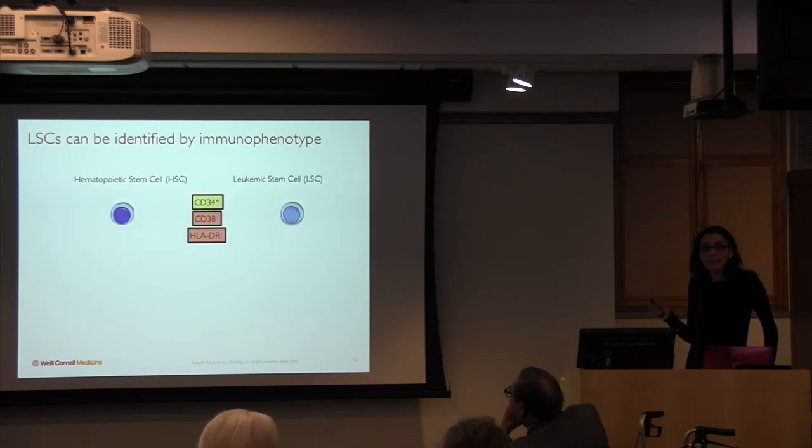So stem cells can be identified by immunophenotype. And I'm here putting the immunophenotype I knew when I started doing this research many, many years ago, which they were pretty much identical. They were defined as CD34 positive, CD38 negative, HLA-DR negative.